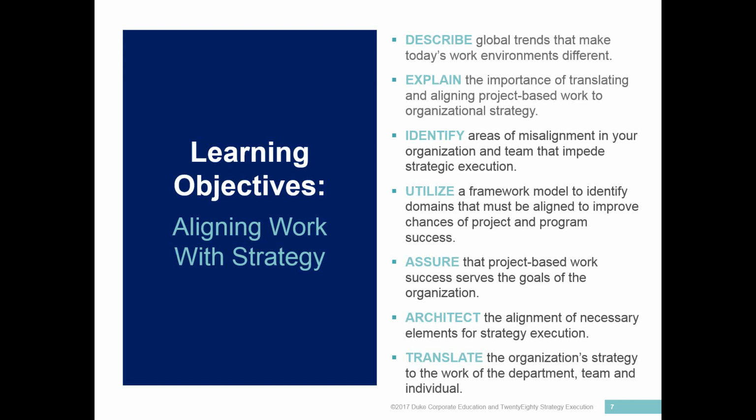Let's take a look at the learning objectives for aligning work with strategy. Upon completion, a student will be able to describe global trends that make today's work environments different, to explain the importance of translating and aligning project-based work to organizational strategy. Students will be able to identify areas of misalignment in their organization and team that impede strategic execution.